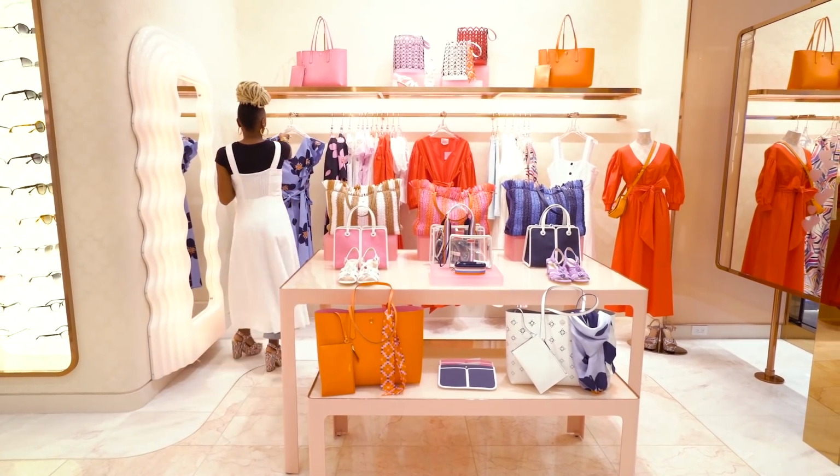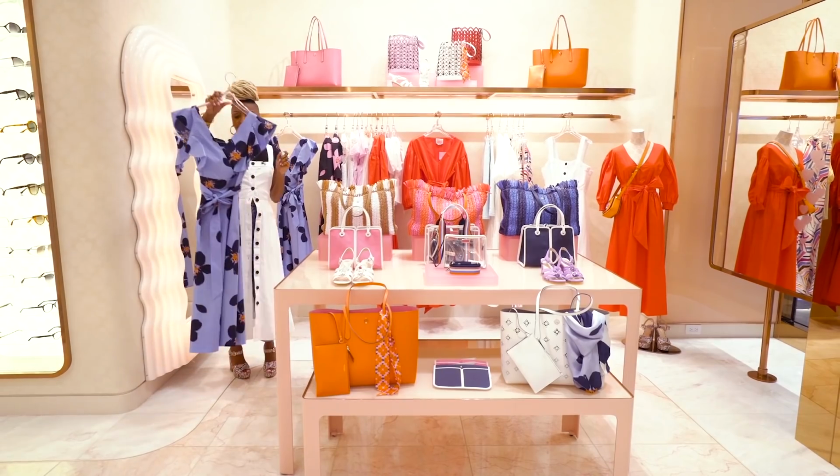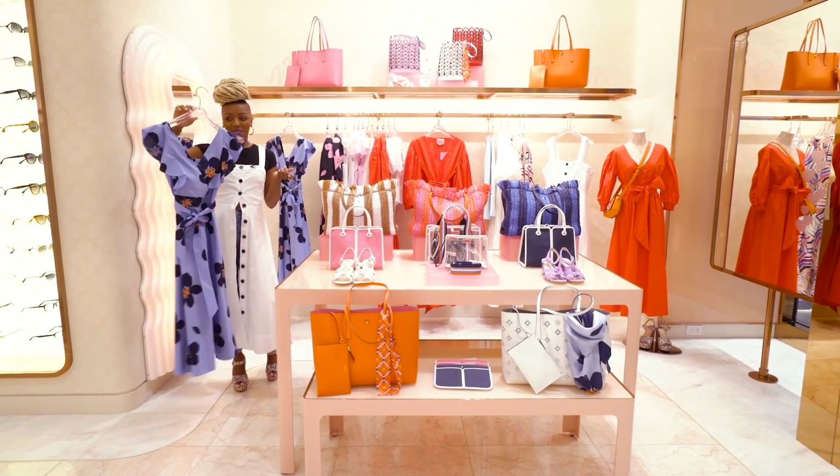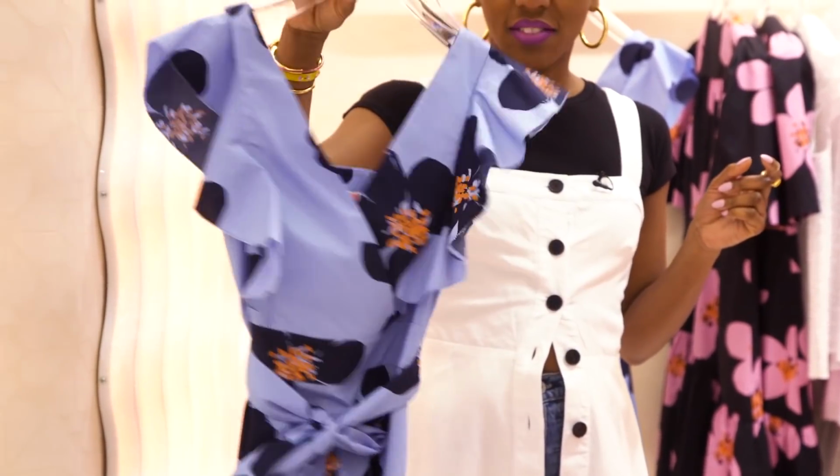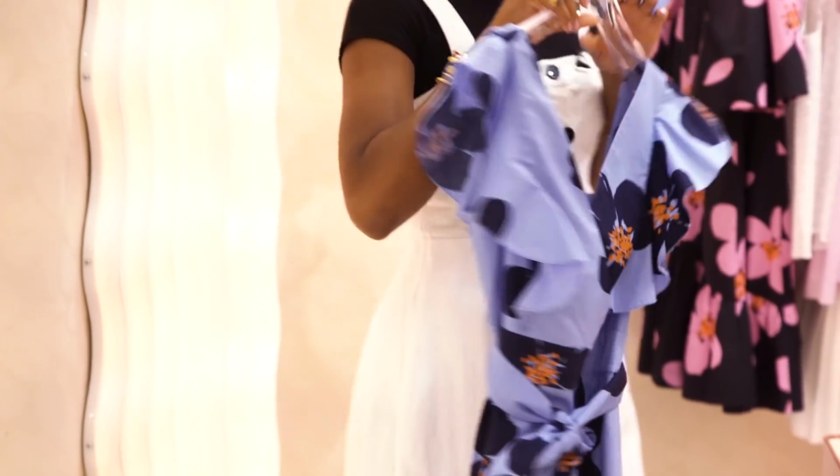Also, this dress here is a fun dress to wear for your summer travel. It has a great cutout in the back. It has these fun, airy sleeves here. I think this is a fun piece you should come check out.